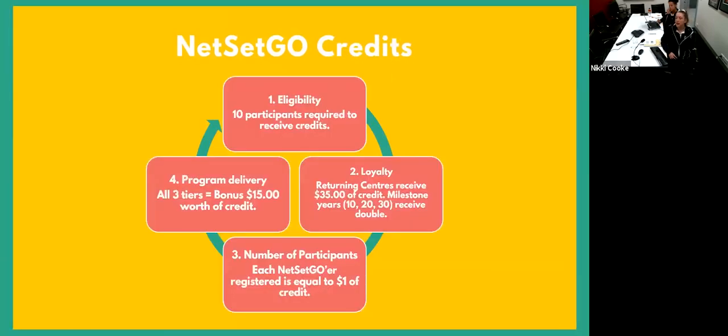The NetSetGO credits follow 4 principles. So first, eligibility. 10 participants are required to register for your program for you to then receive the credits. What you might notice is that you've already been approved for 2020, so you're expecting those $35 of credits to appear straight away if you're a returning centre. They won't appear until those 10 participants are registered.